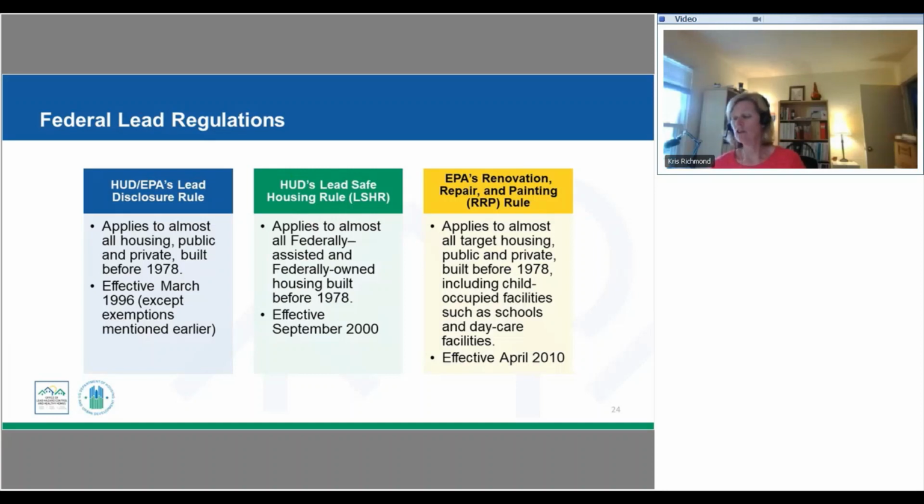So the previous slide, you saw those different regulations. This slide gives a little bit of an overview of what each one is, and all the regulations are going to work together. So it's really important that you understand what they are. So we have our EPA and our HUD lead disclosure rule. Like I said, these are identical. It applies to almost all housing, both public and private, that was built before 1978. It has been in place for quite a while, since 1996. Except some exemptions. We'll talk a little bit about those in a little bit. And this is enforced by HUD, EPA, and the Department of Justice.